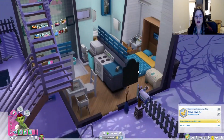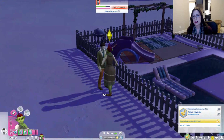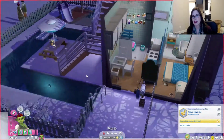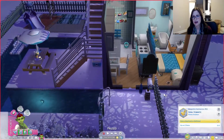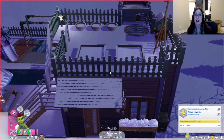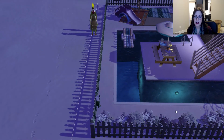Okay, let's try again. Can you go woohoo? No, you can't. Okay, crap. Well, I don't really have the ability. You can't do it in the shower. I don't really have anything to woohoo other than the Murphy bed. So we're going to have to go buy our little woohoo bush.